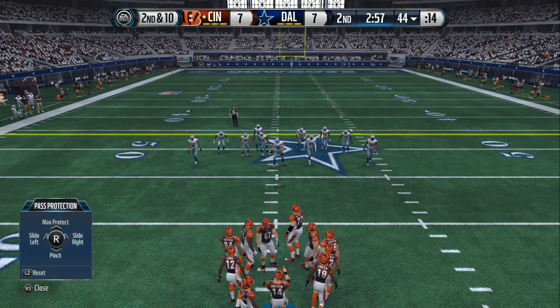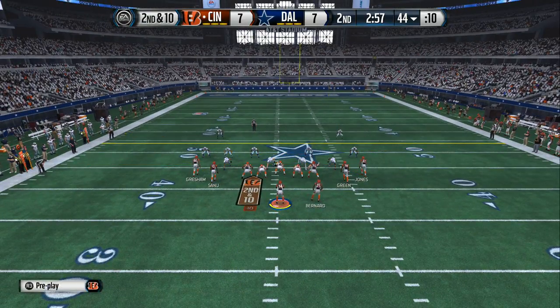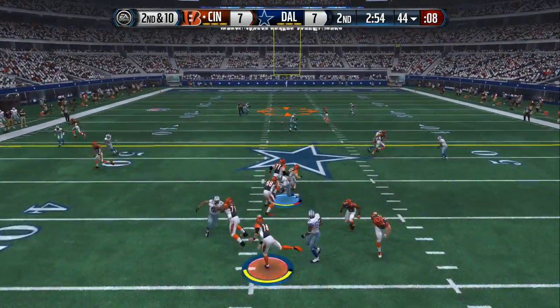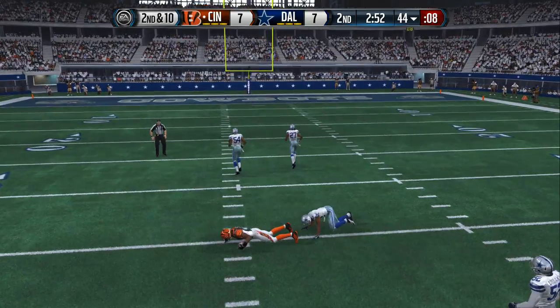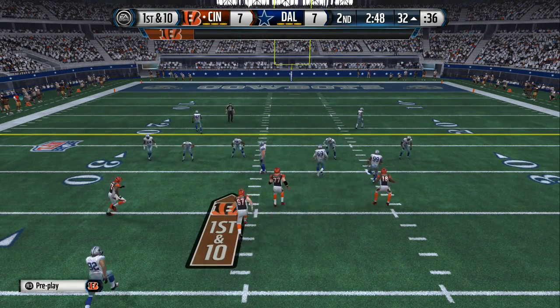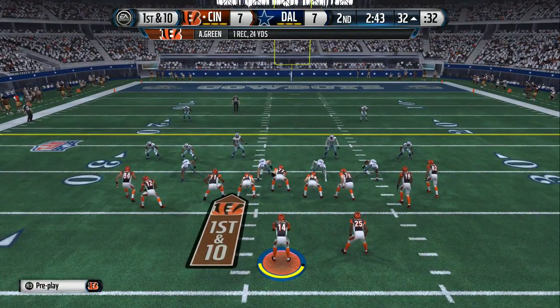Second down here. It's Bernard in the backfield. Dalton standing back in the shotgun, ready for the snap. Good piece of tackling. Good job by the receiver that time, getting that extra couple yards, gets a first down. They are marching. Let's see how the defense reacts.